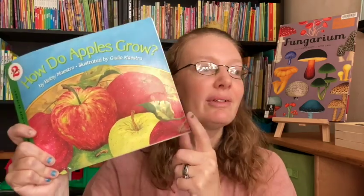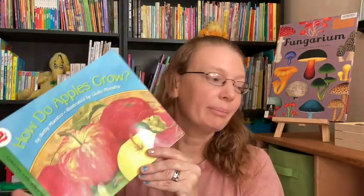Another one that we have is How Do Apples Grow? We love this series, the Let's Read and Find Out books. We get them from the library, and we actually own a few now too, this one and a couple others. We really, really enjoy them. I always pick them up used when I can find them.